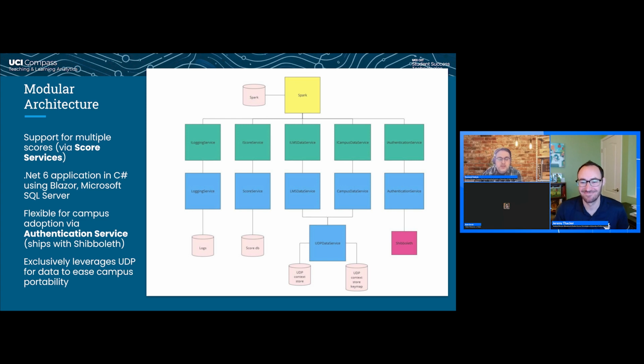So Spark itself is being built to be extremely modular. You can see here one of our developers put together a lovely diagram to help outline this. Our goal is to support multiple calculated scores, such as the activity index and performance index, the first 2 we have, and maybe we'll have more in the future. We wanted to make sure that we weren't limited by just 1 or 2 scores.